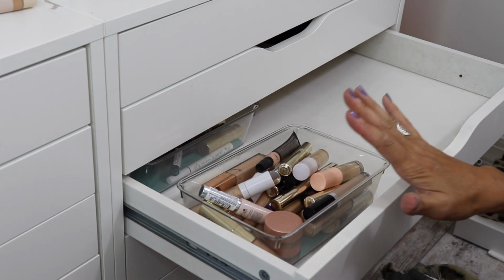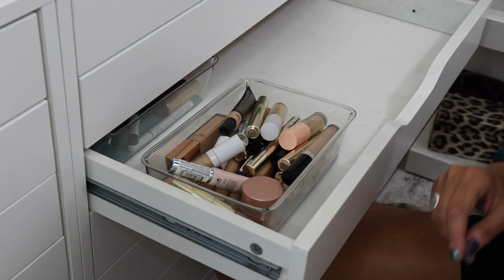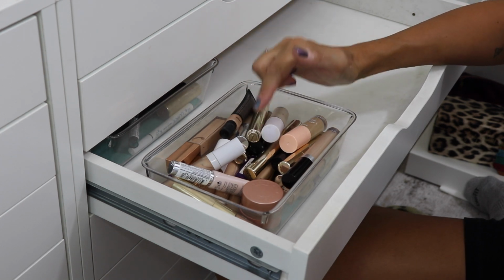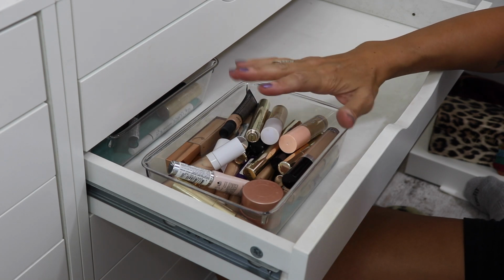So let's go through these concealers. These are like my backup concealers. Okay, I told you guys a little. Hopefully that's all right. I honestly haven't gone into this little cubby for quite a while.